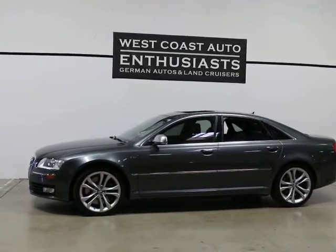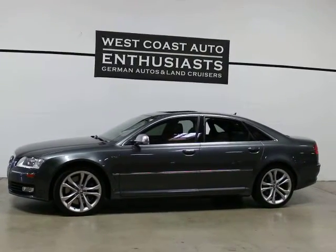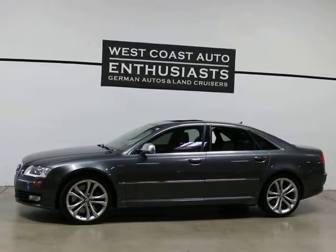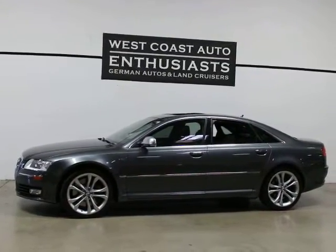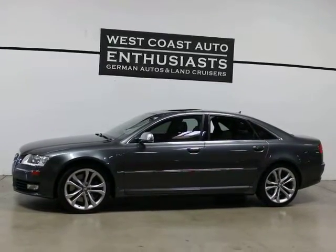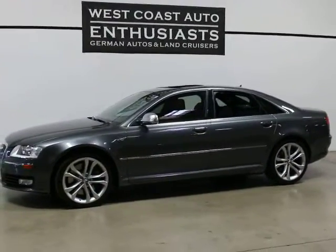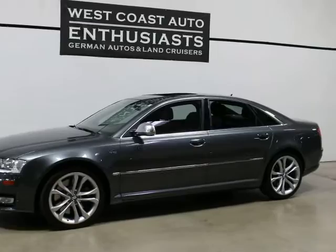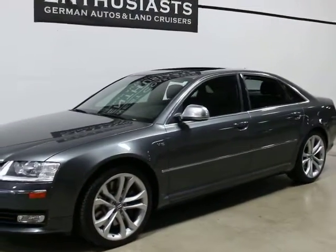All of the original VIN tags on all of the body panels are in place, intact and legible. Wherever the damage occurred, it had to have been minimal because none of those tags have been painted over or replaced, and none of the body panels have been replaced. They are all original. So it was done prior to our customer owning it. We bought this for a customer, I guess about a year or two ago, and he's just not driving it, so we're selling it for him.